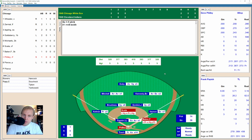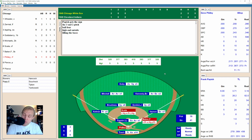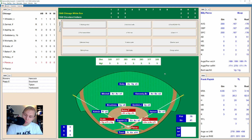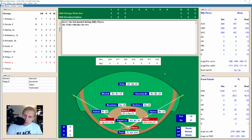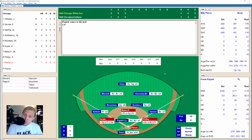Philly takes the ball high, and there's one well inside, 2-0. And there's a strike, finally something in the zone, 2-1 pitch. That's fouled away, 2-2. Inside again, full count now on Dave Philly, and there's ball 4, high and outside. So 3 walks here in this inning, 6 given up by Frank Papish. We're in the 4th inning of the ball game, and this is not the sort of outing that he was envisioning. He had a bit better control than this in real life.